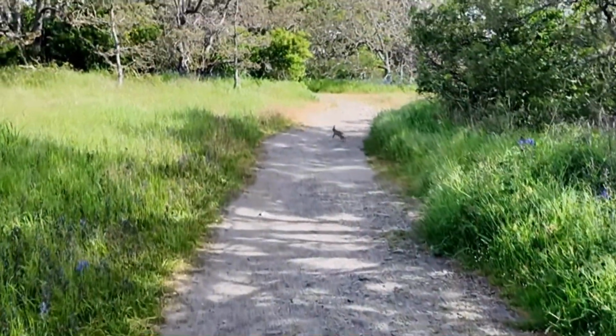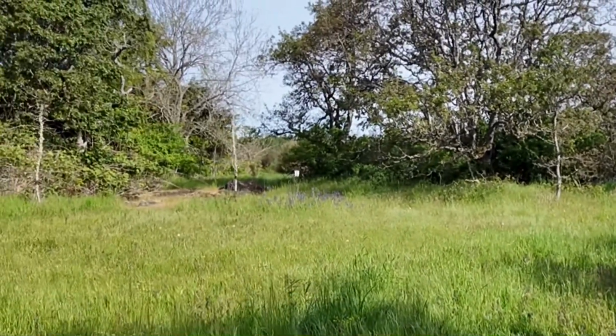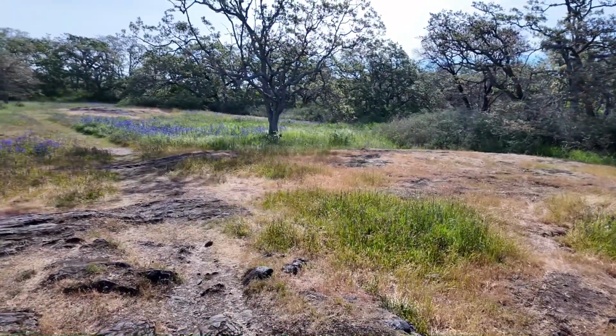Got a bunny running up the road. Hey, bunny. Huh, he's gone. Lots of wildflowers.